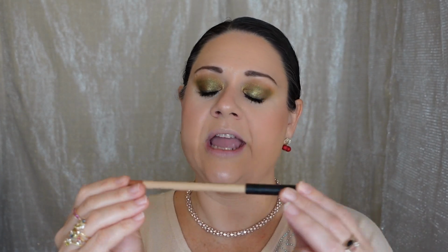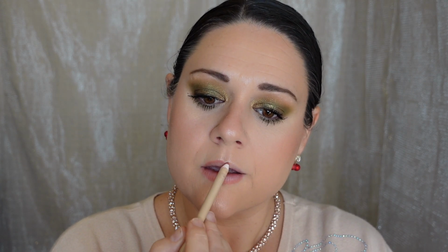All right, so I'm going to use a Jason Wu lip pencil. This one's in Dolled Up. So now I'm going to go in with the Jason Wu Honey Fluff Matte Lipstick. This one's in Adored. That lipstick is so beautiful. All of his Honey Fluff lipsticks are just phenomenal.